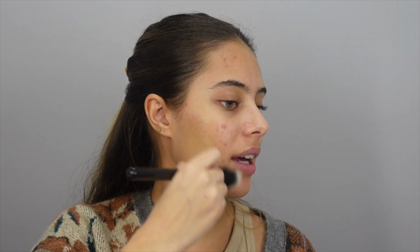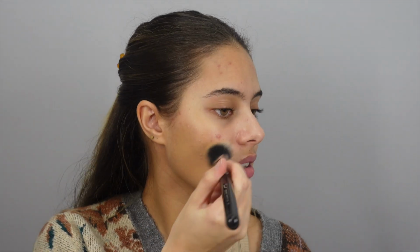So I'm just going to apply that all over, see how I feel, see how it looks on my skin as well. And I'm also not going to use the brush they sent with this because I feel like that brush is way too small, so I'm going to use my own brush. So yeah, let's just go into it because I'm actually really excited. It looks really, really nice and dewy. Okay, let's just go ahead and buff this into my skin.